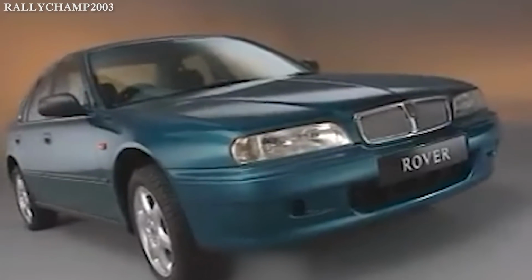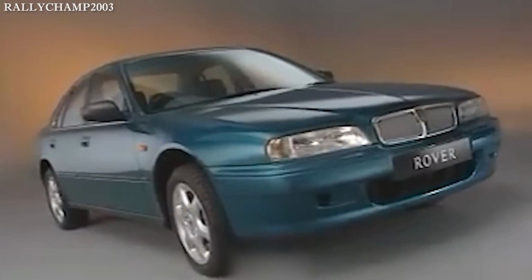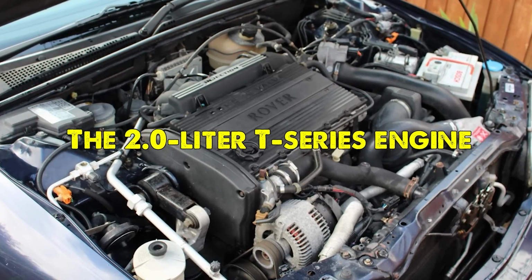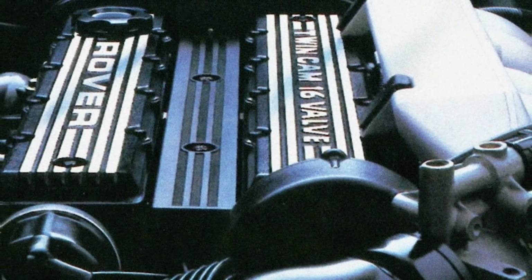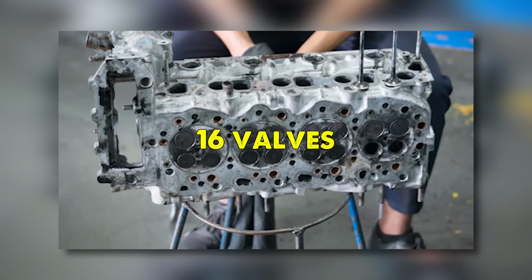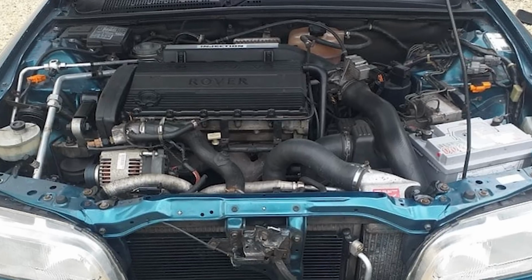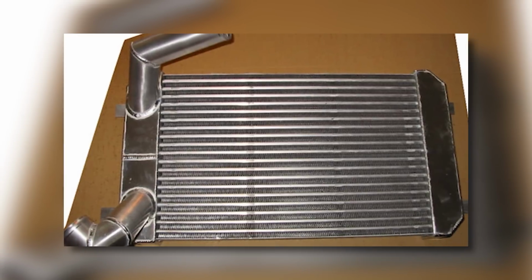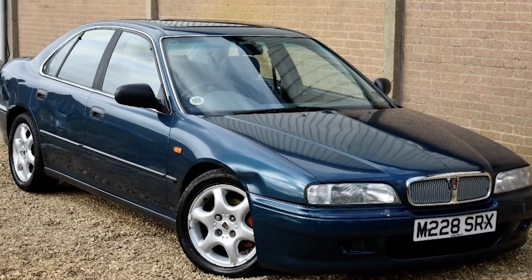Let's dive deep under the hood, where the real magic happened. The 2.0-liter T-Series engine was a masterpiece of engineering evolved from Rover's earlier M-Series engines. With double overhead camshafts and 16 valves, the engine was already impressive, but the addition of a Garrett T25 turbocharger and intercooler system took it to another level entirely.